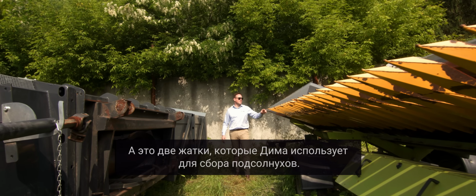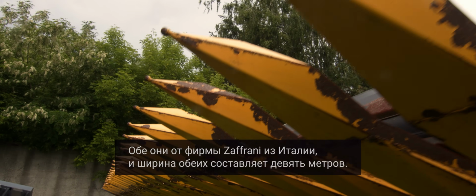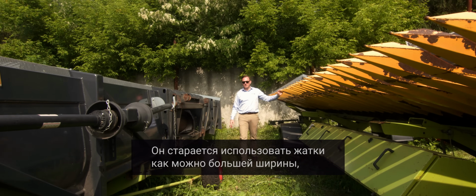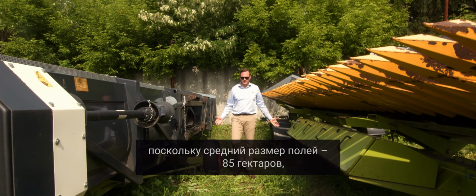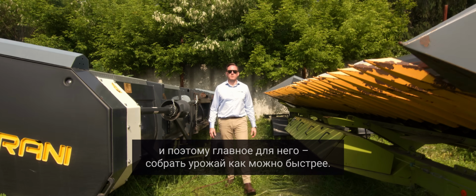These are the 2 headers Dima uses for harvesting his sunflowers. They're made by Zaffrani from Italy, both 9 meters wide. They try and use as wide headers here as possible because the average field size is about 85 hectares, and harvesting as quick as possible is the most important thing.